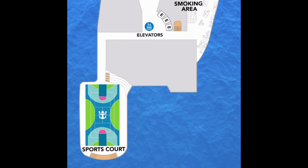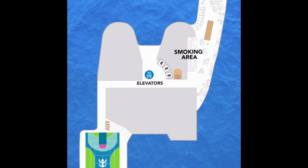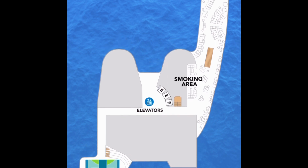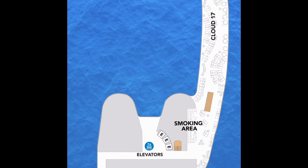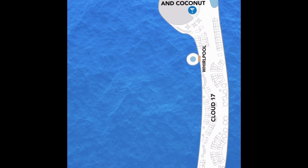And of course, you have your Sports Court right there. You have your dedicated smoking area. I believe this is on deck 17. So if you want to get a smoke, definitely go to your specific area there. As we continue, you'll notice that the Cloud9 experience is coming here as well. I'm trying to get some more information on whether the Cloud9 experience is extra cost or not, because they do have the Cloud9 pool as well. So this might be one of those areas of the ship where you have to pay extra to experience. More to come on that. But this is where it is on deck 17.